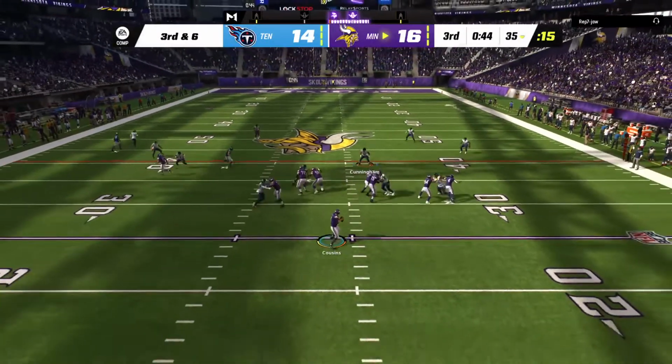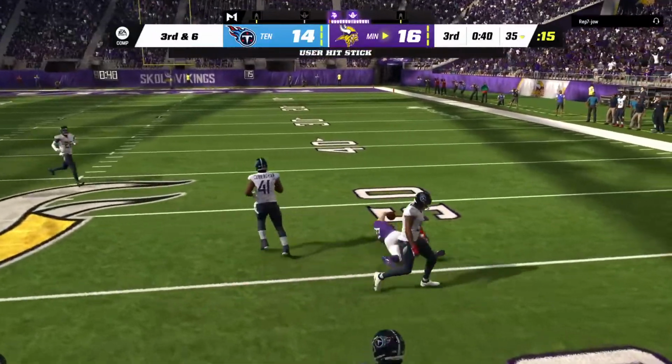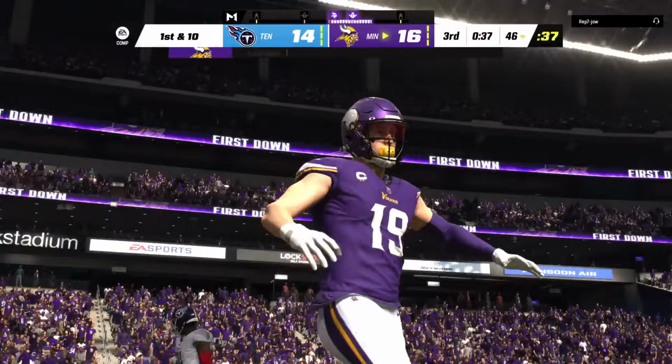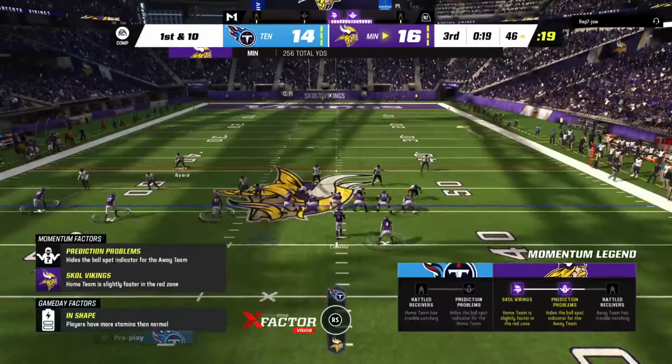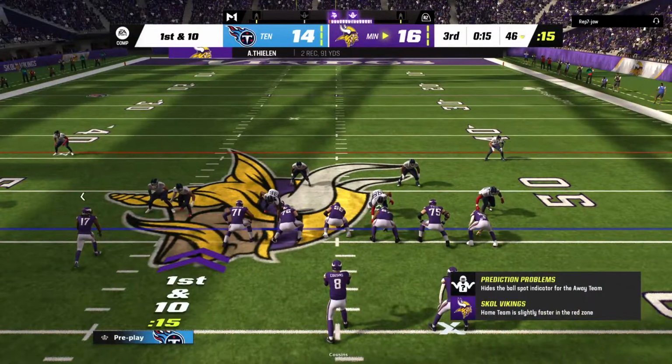On 3rd down, Cousins. Quickly to Thielen here. And he slips up past the 45 before being tackled. He had the touchdown earlier. This one's going to get him a 1st down. Good route here.